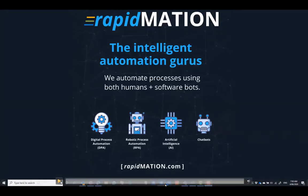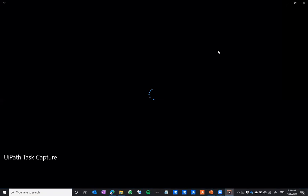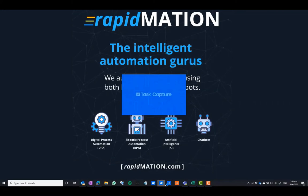So what we'll do here, and I'll just see if this will play. Strangely enough, it won't. So what we'll do is we'll just come across here. And what we're going to show you is me opening up this task capture tool and capturing the requirements for that specific process. So Task Capture is a tool similar to Microsoft Word. It's a thick client application that runs on your desktop.